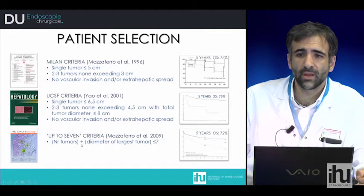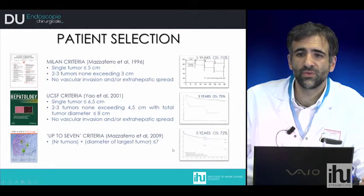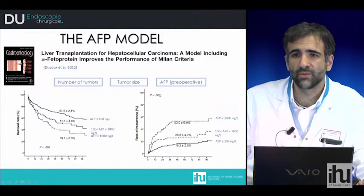Mazzaferro also changed the criteria another time in 2009 and established that transplanted patients could be patients in which the number of tumors plus the diameter of the largest tumor is less than 7. These are called the up-to-7 criteria, and he considered that even if he enlarged the transplantation criteria, he could achieve 72% at 5 years. This image represents the rate of survival as a function of the size and number of tumors. Evidently, the bigger the tumors and the more they are, the less overall survival we have.